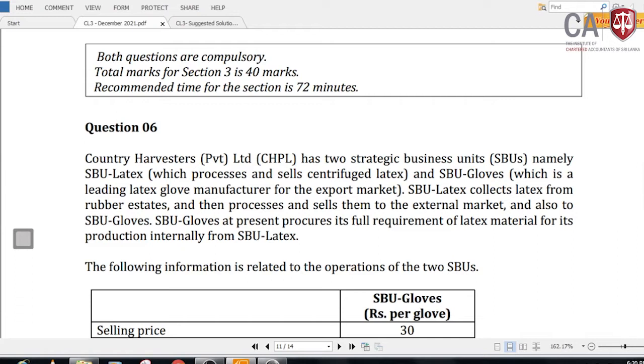If you look at these two units, SBU Latex will process this rubber in order to manufacture gloves, right? Gloves is the final end product, you can see. There are two SBUs, one is latex, the other one is gloves. SBU Latex collects latex from rubber estates. As I have said, they will collect rubber from rubber estates and then process and sell them to the external market and also to SBU Gloves. That means they will sell externally because they have an external market, and they will sell internally as well. Both internal and external markets are there.